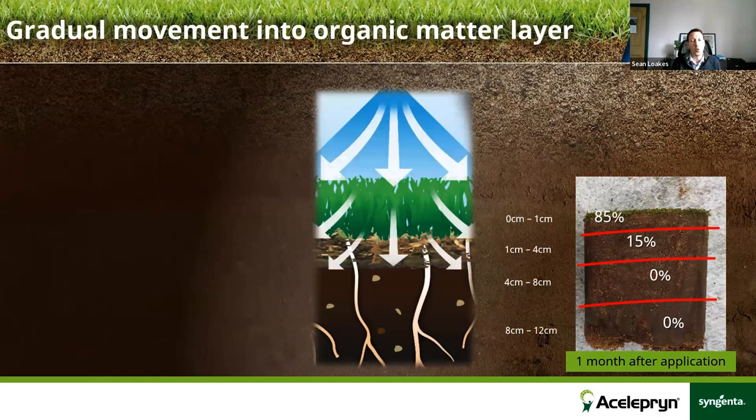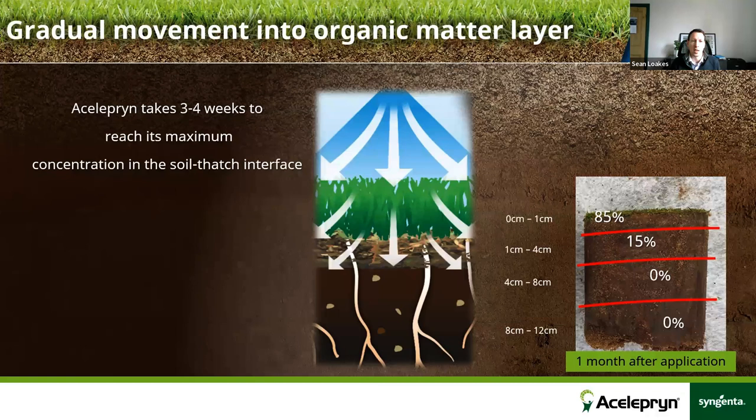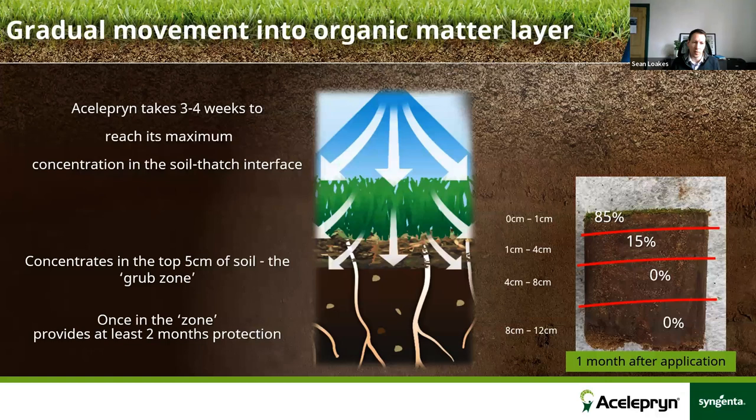In terms of movement of the product, it is something that gradually moves into the organic matter layer. So it can take 3 to 4 weeks to reach its maximum concentration in that top grub zone, so that first 5 centimeters. And you can see there, we did some soil analysis work, seeing that a month after application, we still had 100% of the product in that trial in that top grub zone. So it's taking a while to move down to that layer, but once it's there, it's sticking around and it's giving us that level of protection.